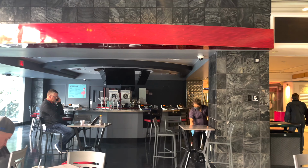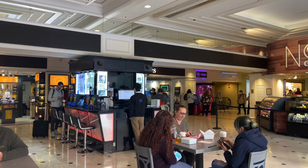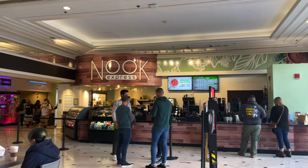This is like some bar. It didn't have a name to it, but it was shut down. They do have a cafe called the Nook Express, and this thing stayed busy the entire time I was there, and I was there for a few hours.